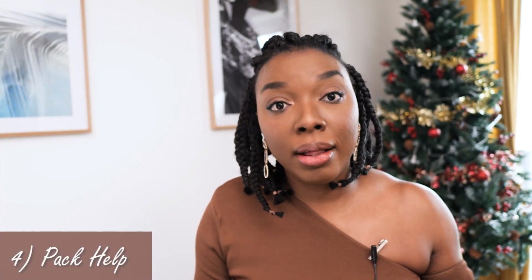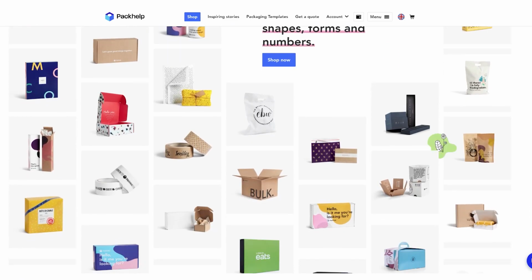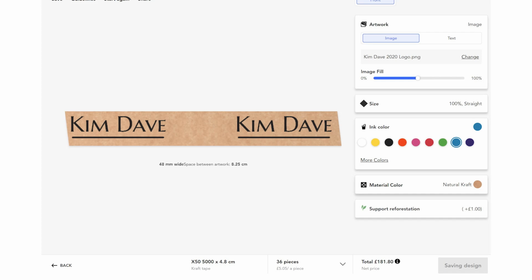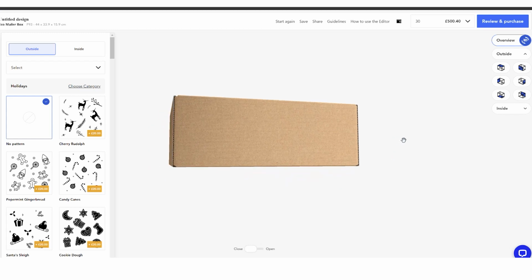So moving on to the next one, this one is called Pack Help, and they are really amazing if you're looking to get eco aesthetic packaging. So if you're looking to get brown sellotape with your brand name on it, clear sellotape with your brand name on it, packaging boxes with your brand name on it, or with really cool designs, Pack Help is really cool for that. But like every other packaging wholesale website, you need to get a lot. For the tape, I think you have to buy 6 or 30 units. That's the minimum order quantity.